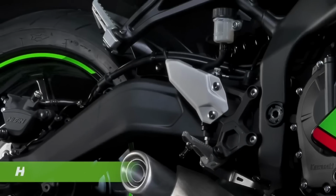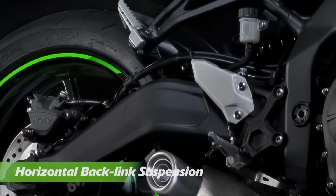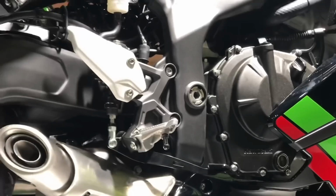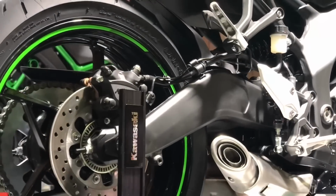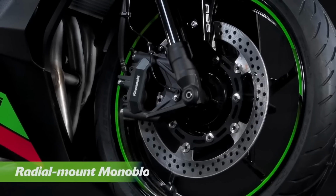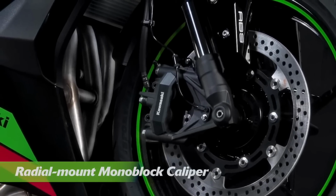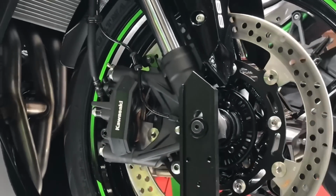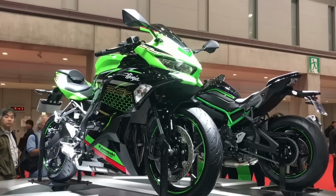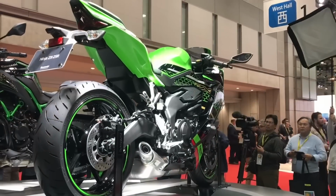Suspension at the rear is handled by a horizontal backlink monoshock setup, and we can hope that both the forks and shocks will be fully adjustable, although this isn't confirmed. Braking also looks relatively premium for such a small bike, with a radially mounted own brand caliper at the front. Although it's only a single disc, this bike will be pretty lightweight and therefore not require twin discs.